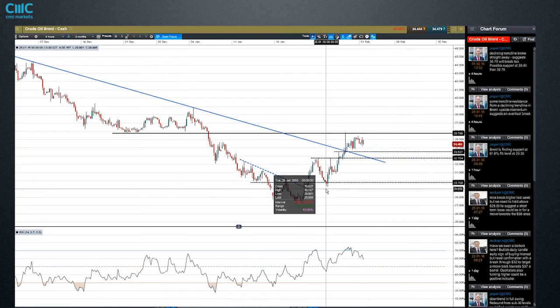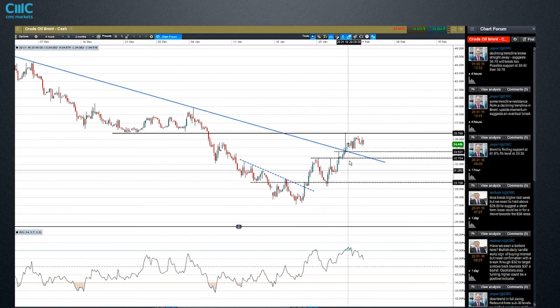And even though it looks like probably there isn't going to be a joint output cut from both Russia and OPEC, which is part of what fueled this big spike in the prices, there's still a possibility of it. And I think maybe that could dissuade a few people going short at such low levels.